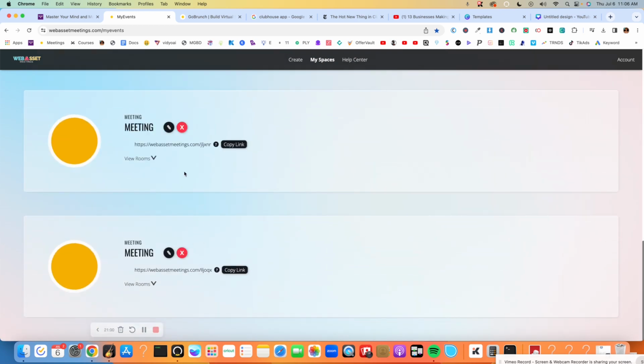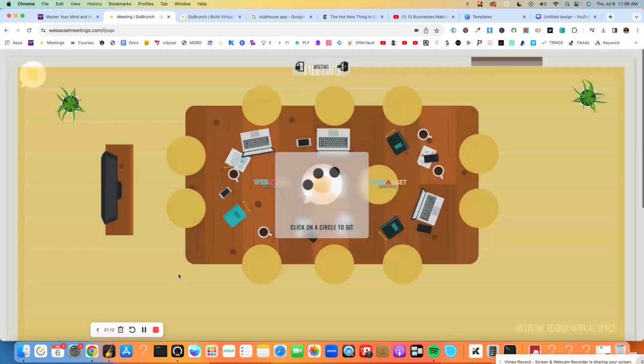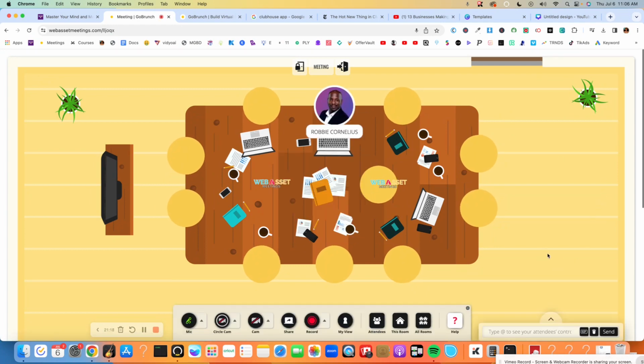If you want to keep a room and go back to it later, let's say if I created this room last week, I can simply click this link right here and go right back into this room that I created last week. Select, and voila, this is 100 times more personal. And the thing is, Zoom is fine, but it's more corporate. I want something that was different. And GoBrunch allows me to have that different space.